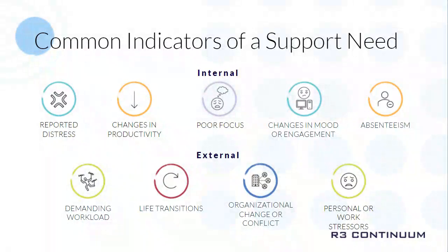So when we look at these support needs, again, these are those things that sometimes are a little bit more of the obvious ones. They stand out as situations where individuals might not be able to cope on their own or might just benefit from some additional support and care. But as I mentioned before, anyone can benefit from that proactive support, that wellness support. So while we're looking at some of the more common things that we tend to see in the organization here, these are not requirements or criteria for referring someone to any level of mental health service.